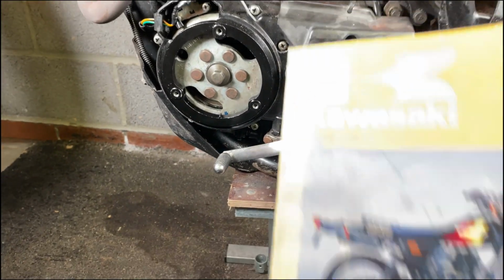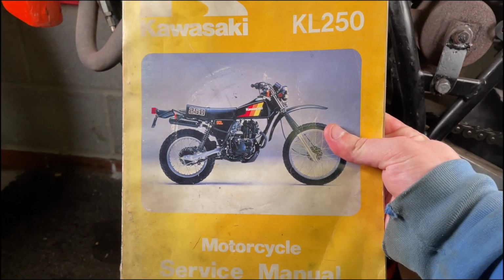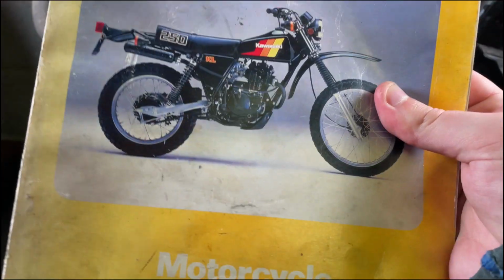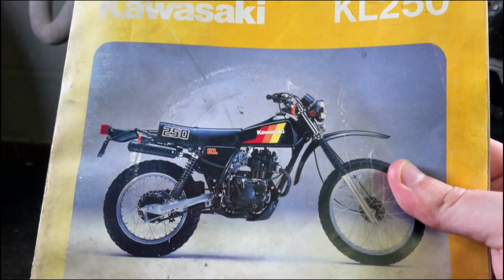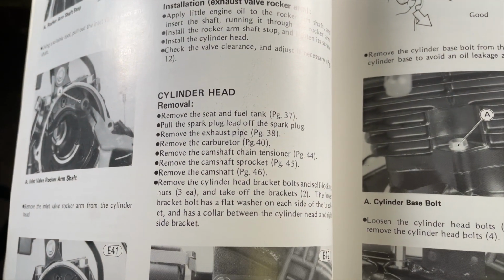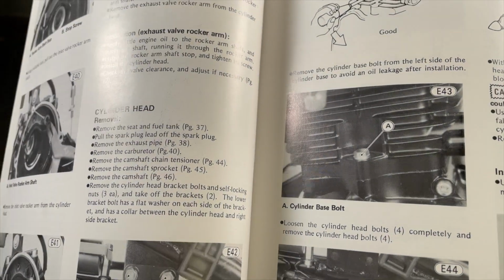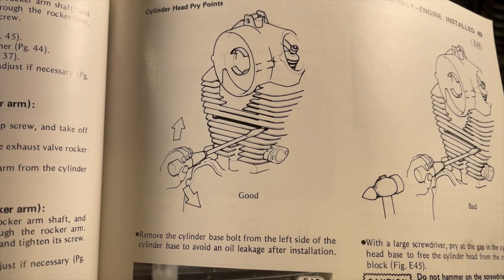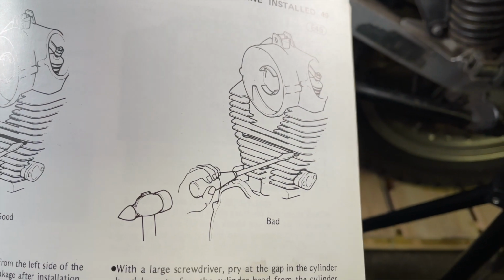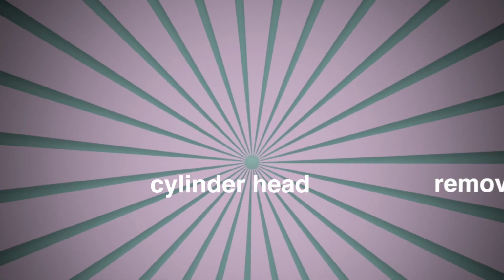So something I would always recommend when undertaking a project like this, especially if like me you really don't know what you're doing, you've not done this before, is getting a proper service manual. So this is the proper Kawasaki KL250 manual. So this is really good. Actually, it takes you through how to take apart every little bit, all the steps required. So the section here is cylinder head removal, which of course we need to do for getting at the exhaust rockers here. So quite a nice sort of diagram. Wiggling with a screwdriver is good. Chiseling it off is bad. So no Jeremy Clarkson hammer tactics going on here.